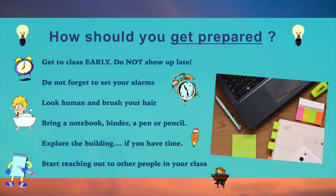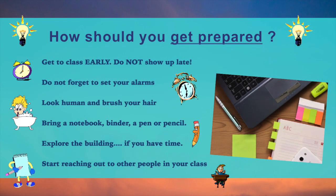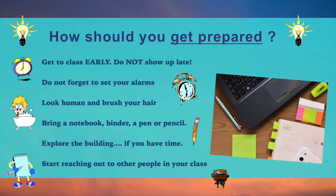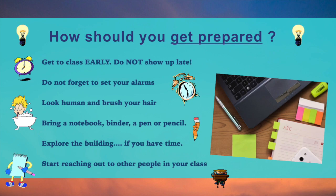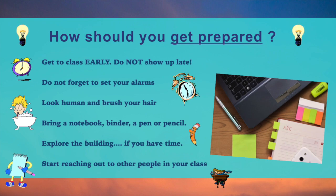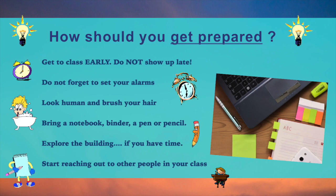How should you get prepared? The first step is to set multiple alarms this week. If it's going to be your first time having an early morning class, the odds are you're probably going to need more help getting up in the morning. Setting multiple alarms is going to be your new best friend. And please don't forget to set them.